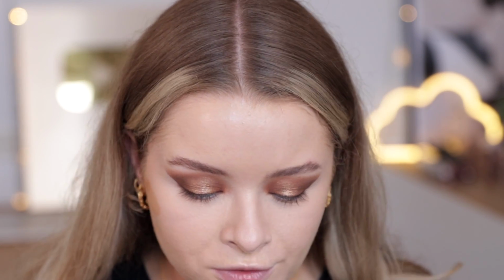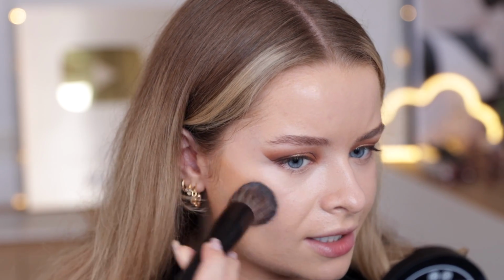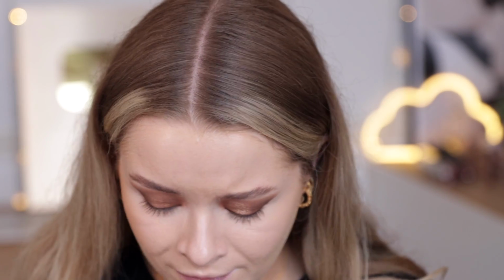Okay, maybe for a natural contour this could work, but they do feel very creamy. They feel nice. The only thing is as well, like a lot of them were very, very orange toned. I wish they actually had like contour shades that were cool toned. Oh, they blend so nicely. I wish they released more shades.